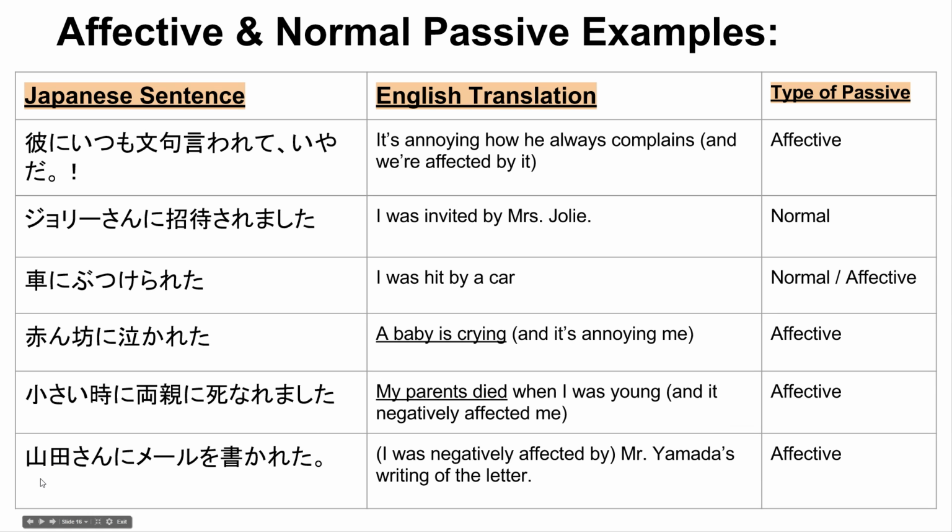Effective. Alright, let's check out. Yamada-san ni meiru o kakareta. This is another effective. Yamada-san ni meiru o kakareta. This could be the mail was written by, but then that would be the ga. If this was a normal passive, it would be meiru ga Yamada-san ni kakareta, which would literally just say the mail was written by Mr. Yamada. That would not have a negative feeling to it as much. Meiru ga Yamada-san ni kakareta would be less, oh crap feeling. This one is definitely an effective, oh crap feeling.